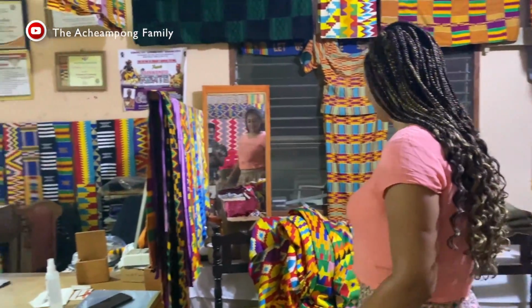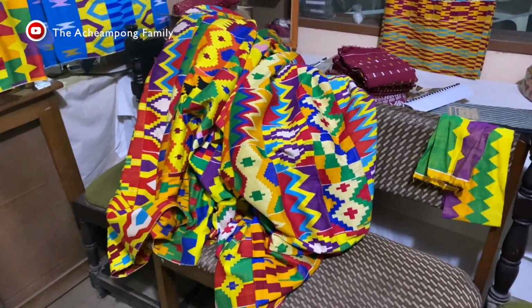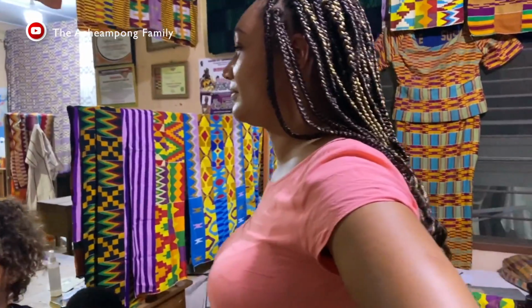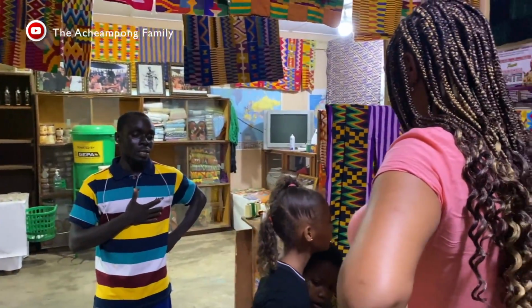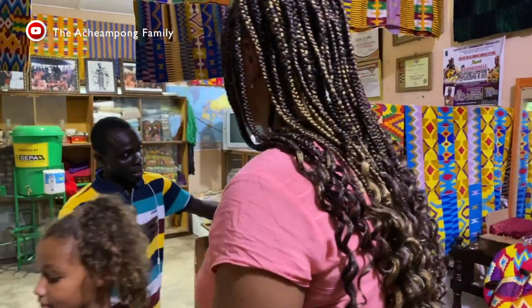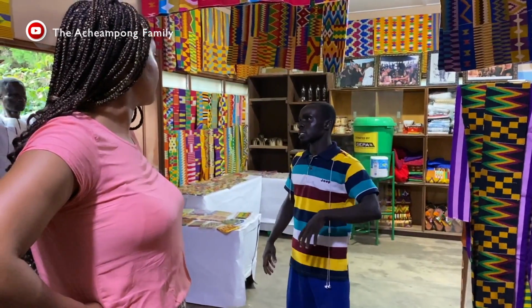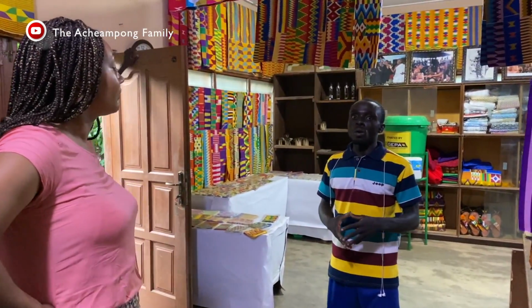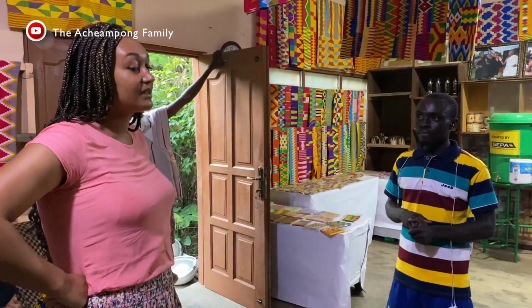Okay, so my question is, this big kente cloth that he was wearing, how long does it take to make something like that? All right, because this is number 3 pattern. Yes, number 3 pattern. Okay. For the whole set, the full cloth as such, the man can spend around a month or maybe 2 to finish this one. Wow. And how much does it cost?